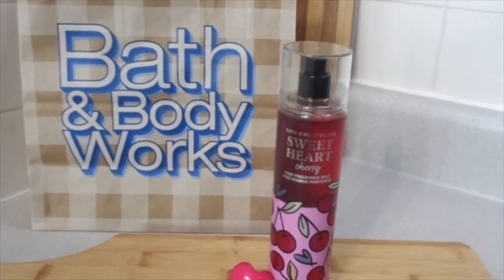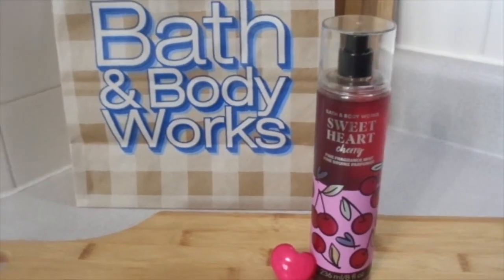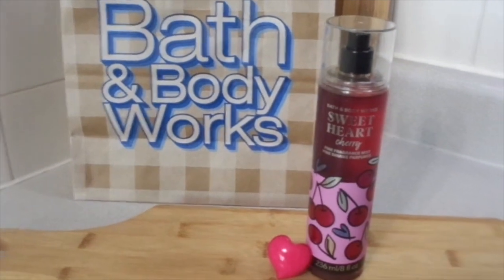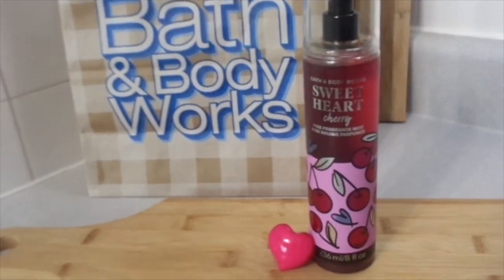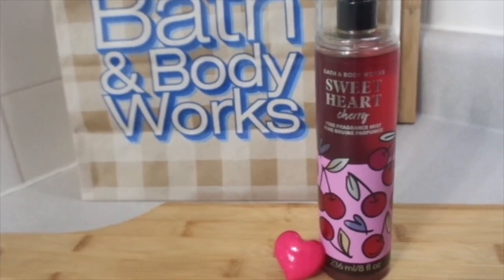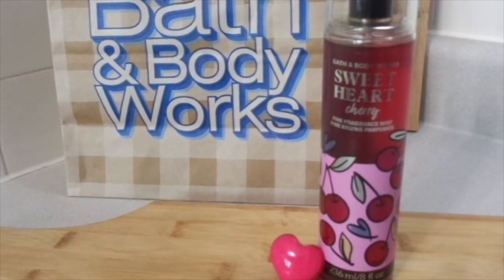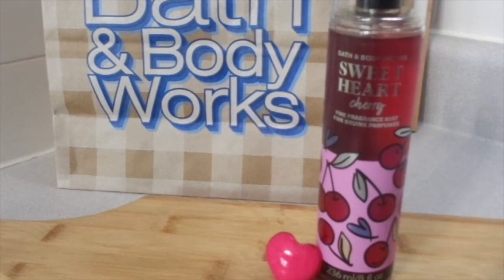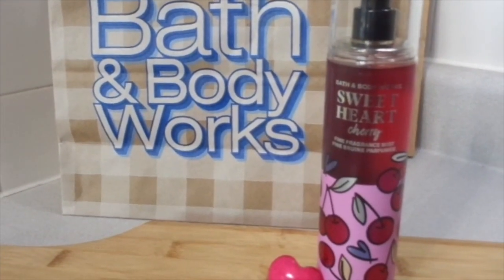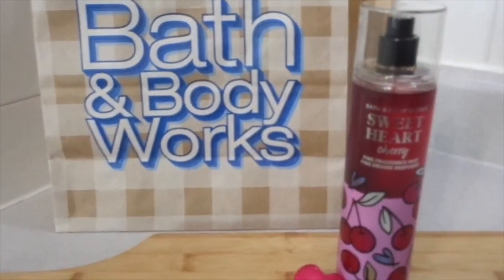So next up, for the fine fragrance mist, I picked up the Sweetheart Cherry. I've heard many a time, if you love cherry scents, then you should get this. So I finally picked this up, and this is awesome. I love maraschino cherries, like the cherry you put on your sundae. And this smells like a sweet surprise from a secret admirer. The notes are wild cherry, crushed pistachio and whipped vanilla. Very nice. And the packaging is right on point.